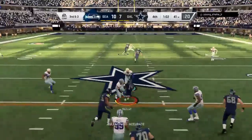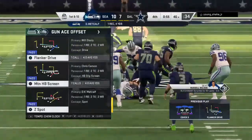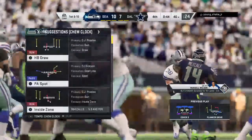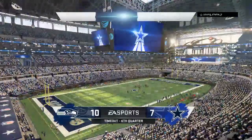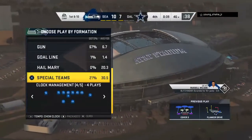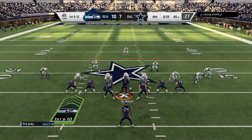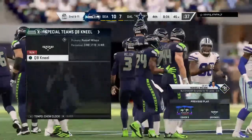Now Wilson. Open man is Metcalf. He's got it. And he brings this up to the 46. Good enough for the first. It's a gain of 4, and that should just about seal the deal. The Cowboys going to use their 2nd timeout now, as they stop it here with just under 40 seconds to go in the game. The Seahawks in victory formation as they go ahead and take the knee.